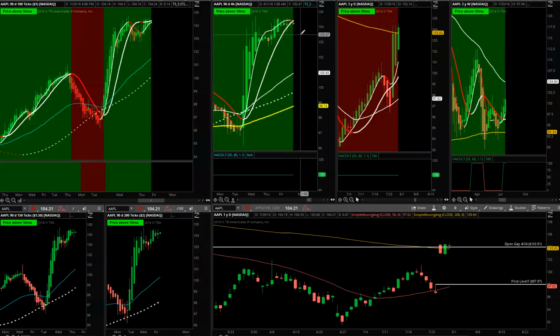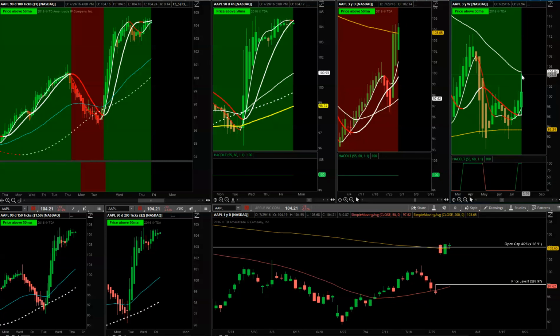Price action, again, resistance here at the 200 on the weekly chart as she holds at the 200 period moving average. Again, big picture in the green, so wait for the pullback. Since we're strong on the 200 and the 150 on Apple, what I want to see is price action break above on the 100 tick, which would splice you into this bigger trend.